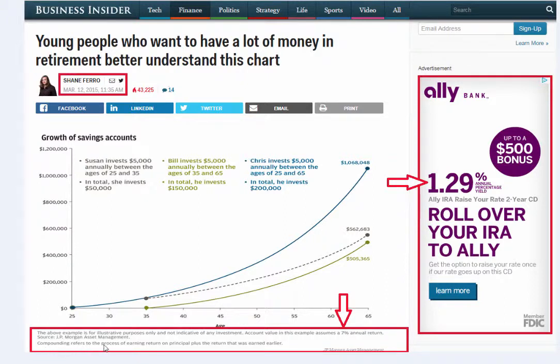Compounding refers to the process of earning return on principal plus the return that was earned earlier. Wow. So they basically show how you could take $5,000 a year over a period of time, and it compounds 1,100% over that period. The problem they have with this is there's no such thing as an annual return of 7% since 1984.